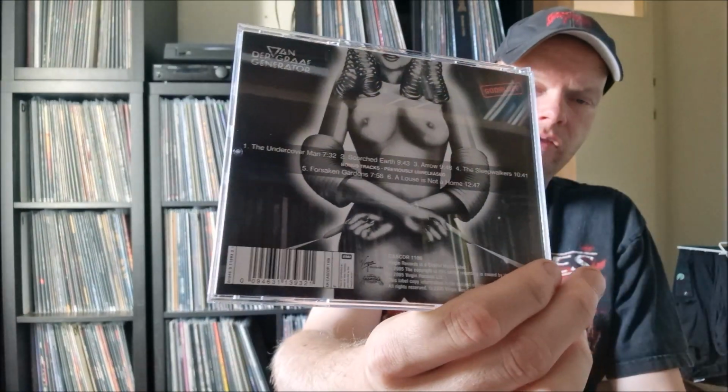And with a warning here, there's some boobies on the back, so if you're youthful watchers, sorry. But yeah, really great album as well. I really enjoyed Godbluff. These are remastered with bonus tracks. And bonus tracks: Forsaken Gardens and Lemmings. Two lengthy tracks, almost 8 minutes and almost 13 minutes, so you get your money's worth on extra tracks.